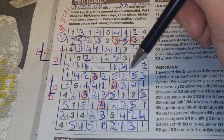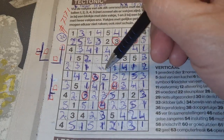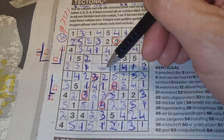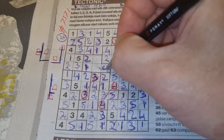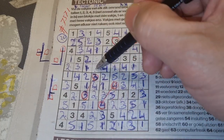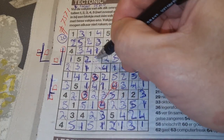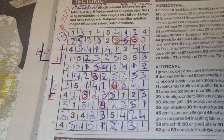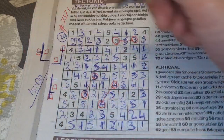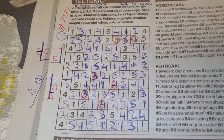Three numbers to go. I think this box should be a 4 because it can be 1, can be 2, can be 3, should be a 4, can be a 5. Yes, definitely a 4. And the final two numbers in this area for numbers 3 and 5. We have a 3 there, no 3 there. 3 should be here, the 5 goes there. And finish in 15 minutes. Well, we solved it again.